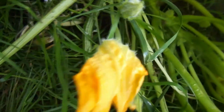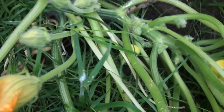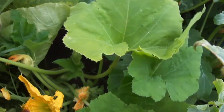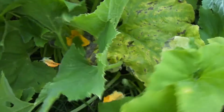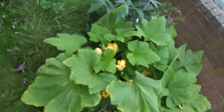But we have got a golden one in here doing its thing. So yeah. See, look, there's some more in there. But as you can see, the slugs had a field day.